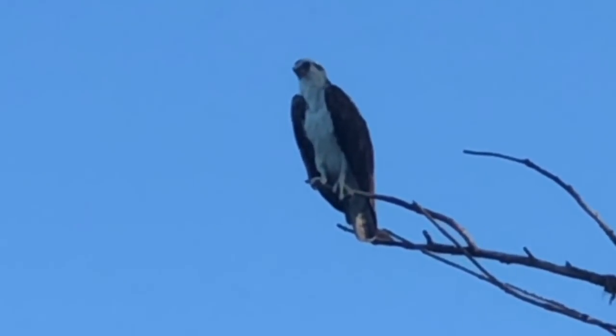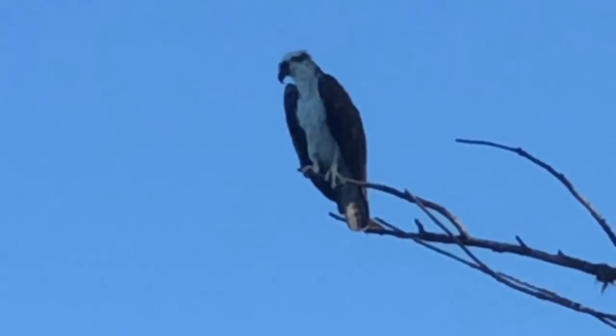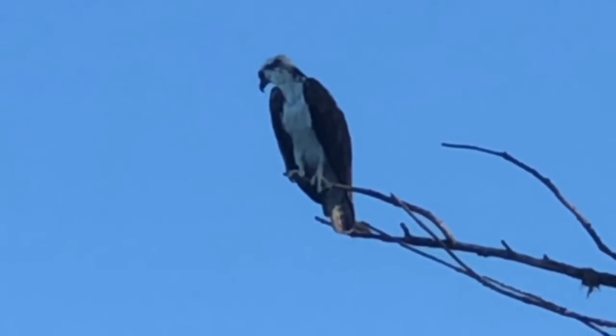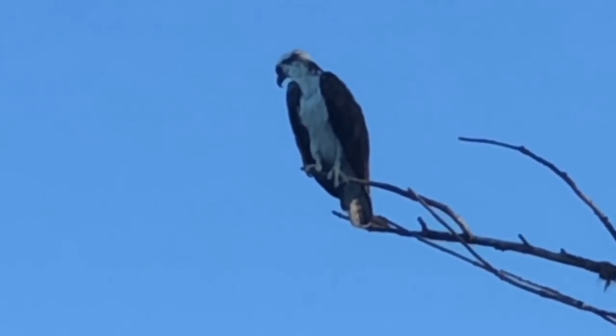When he spots it, he'll go for it. He'll just dive in the water after it. It's amazing how keen their eyesight is. Absolutely gorgeous birds, the ospreys.